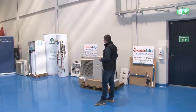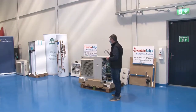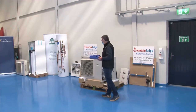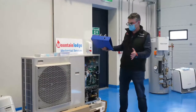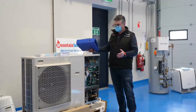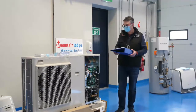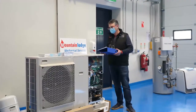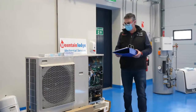Again, clearances. Every manufacturer will have a particular clearance, but most of them will be a minimum 250 to 300 mil from any hazards, because of how these units work, they need air to circulate. So it's going to be very important that they have the proper clearances and lots of free air.